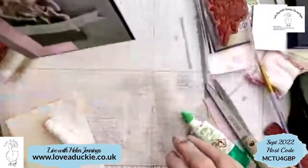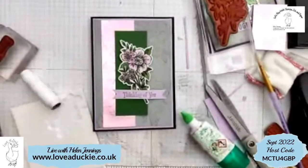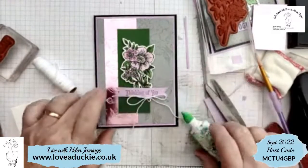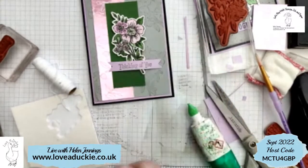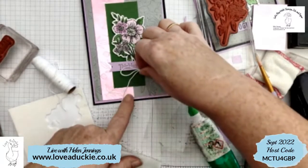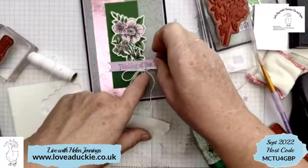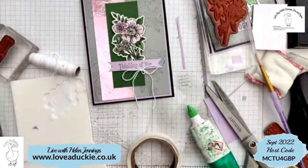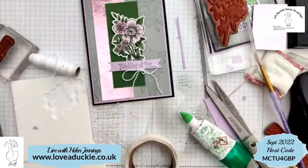Where's my little bow gone? Aha. Caught on the bottom of my jeans. And bring in a glue dot. Grab my ribbon scissors, we'll just snip this off a little bit where it reaches the bottom of the card.